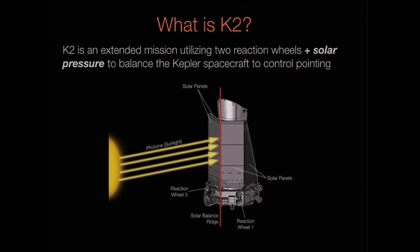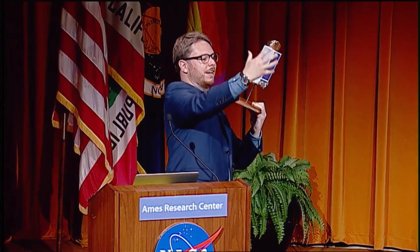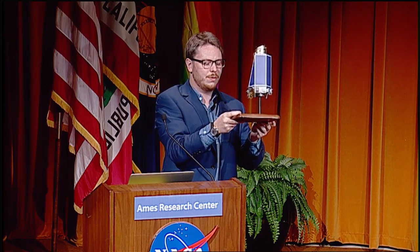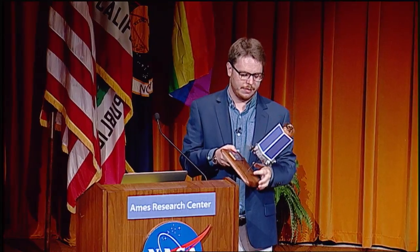So you have 3 axes. I brought a model. I have a prop. So you have 3 axes. And if you think you point it like this and your solar pressure goes like this, you're going to roll like this and tumble. And you might be able to hold 2 dimensions, but you're still going to start to roll and you're going to start to tumble. So what the engineers realized is we need to find a way to balance the spacecraft, to hold the spacecraft in fine pointing with the 2 reaction wheels and then balance it against the solar pressure. And then once you come up with that idea, the answer is fairly simple.